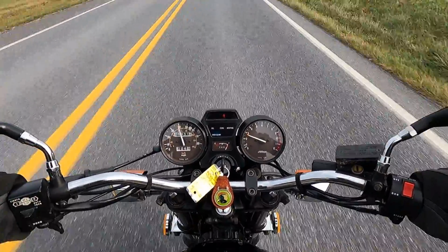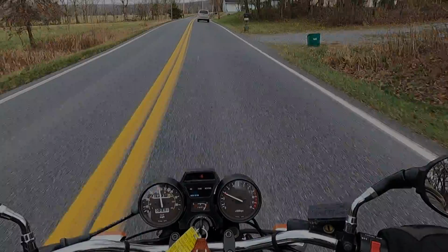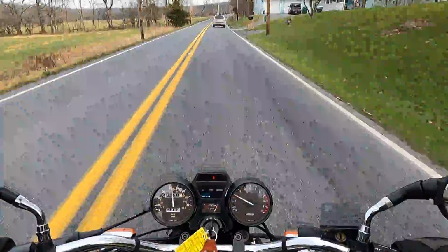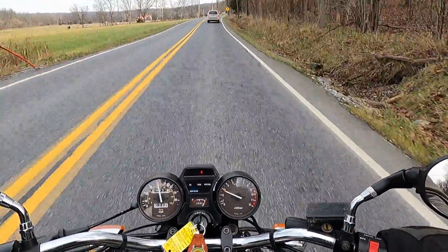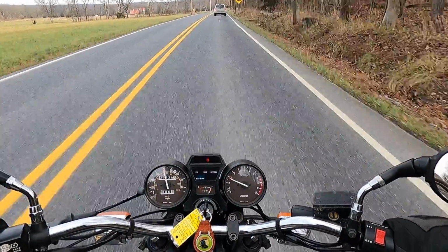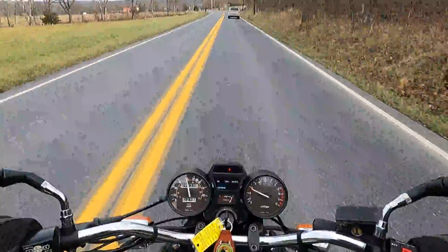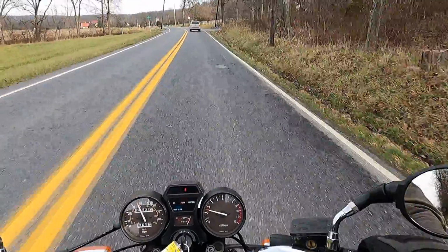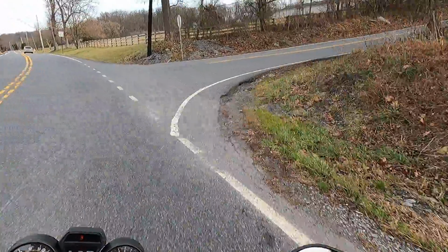I do like the instrumentation. I can see all of my gauges clearly. This does not have quite the legroom that the Yamaha does. The Yamaha is more forward. Foot controls make it easier to stretch out a little bit. For a short trip like this, the seats really aren't going to make a difference, but for a longer haul, the seat on this is super comfortable.